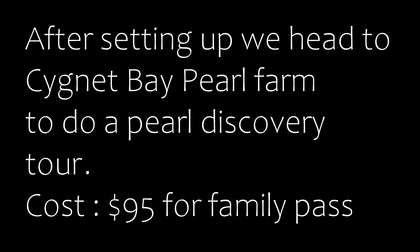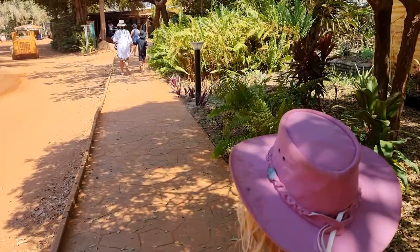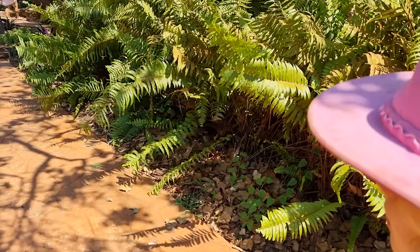Oh, this is Cygnet Bay Pearl Farm. Here we just come up, we're going to go and do a pearl farm tour. That'll be fun, hey Miss Boo Boo? Yeah, it was a nice drive in. This is really nice grounds. Apparently you can camp and they've got glamping here as well. But yeah, we're going to do a little tour, and there's some sort of swimming, isn't there, Jacqueline? We'll go for a swim.